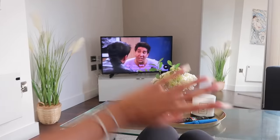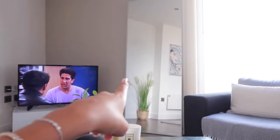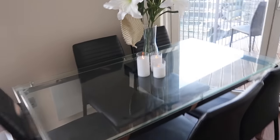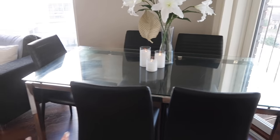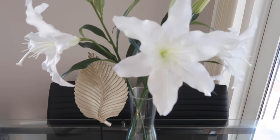And when you're sitting on the sofa, this is literally the view. I just love it. That mirror, like I said, was actually there before, but we moved it yesterday. And then we have the dining area here, which is literally just the grand table and chairs which came with the flat. And then these flowers are actually from IKEA again, so is the vase.